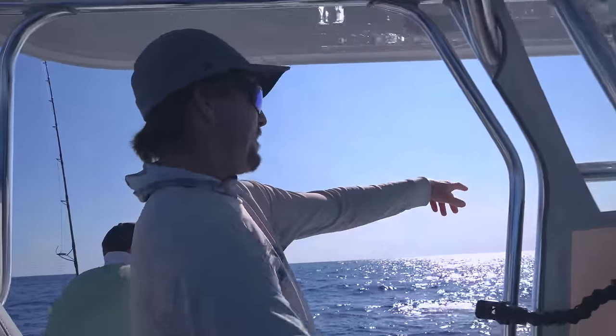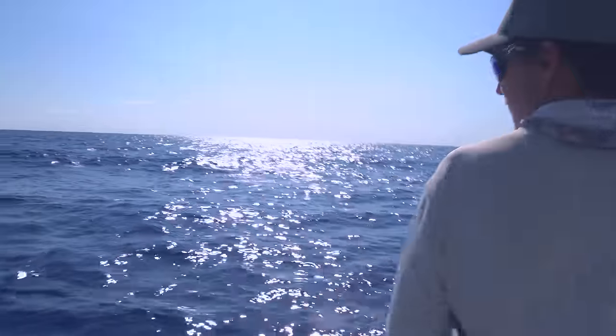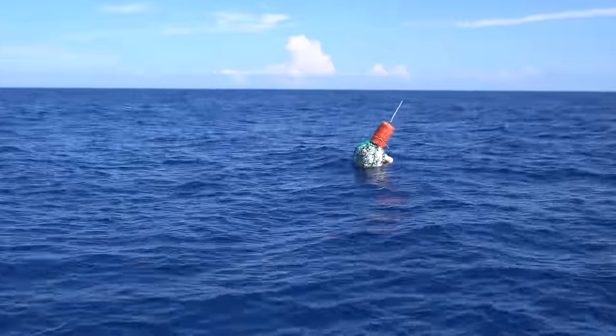Big piece of debris here that might be mahi or triple tail. Let's come check this thing out. You just never know what's gonna be there.